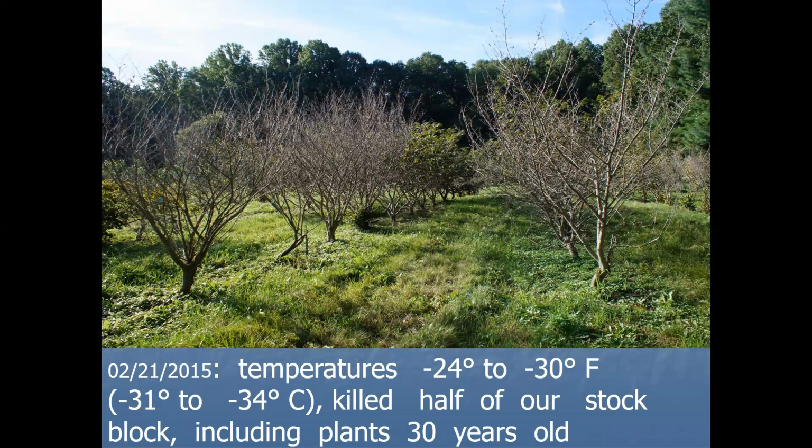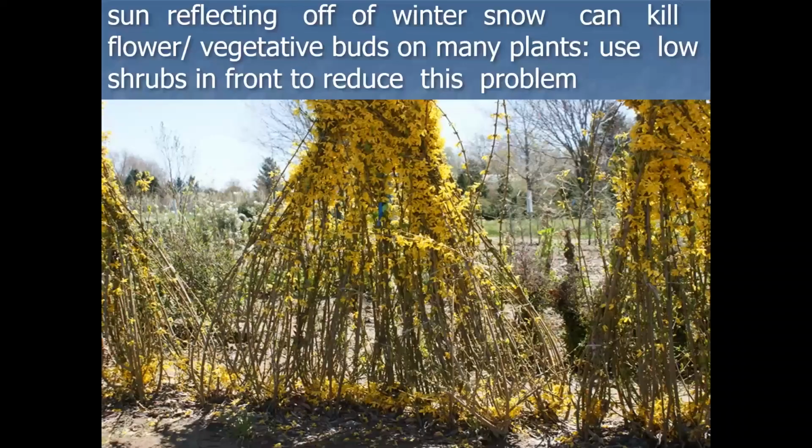But talking about cold, I bring this picture of Forsythia in because one of the problems we have here in the Northeast, and we certainly will not have it in Europe, is that we can have a lot of snow cover, and this line right here represents where the snow cover on this Forsythia was. And then we can have a line here that represents a zone where there's no floral buds that are alive.